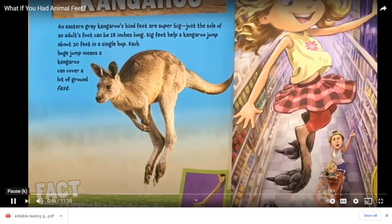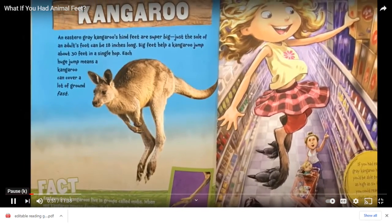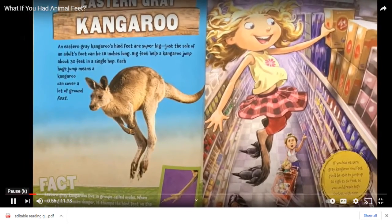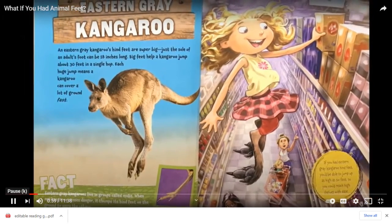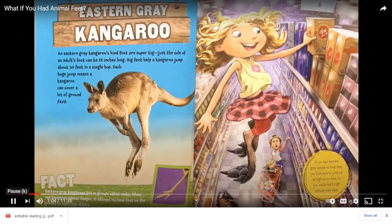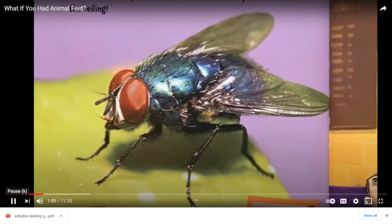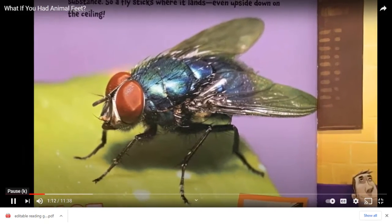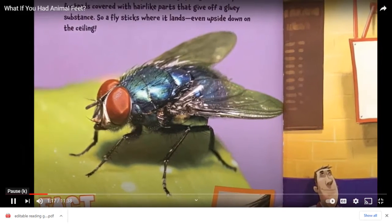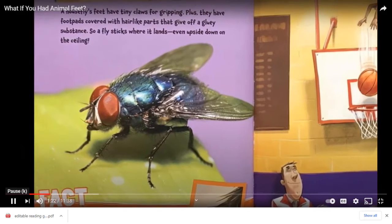Fact: Eastern gray kangaroos live in groups called mobs. When one kangaroo senses danger, it thumps its hind feet on the ground to warn the others. If you had eastern gray kangaroo hind feet, you'd be able to jump up as high as 6 feet, so you could reach high shelves with ease. Housefly. A housefly's feet have tiny claws for gripping. Plus, they have foot pads covered with hair-like parts that give off a gooey substance. So a fly sticks where it lands, even upside down on the ceiling.